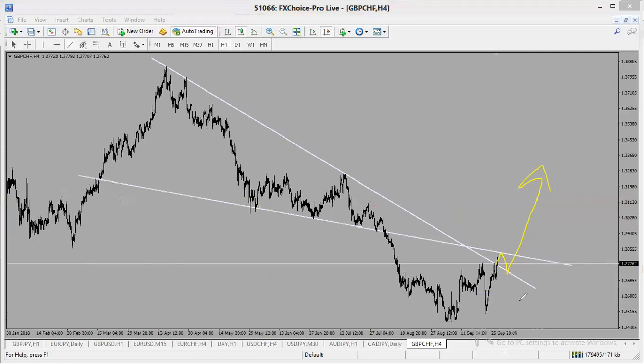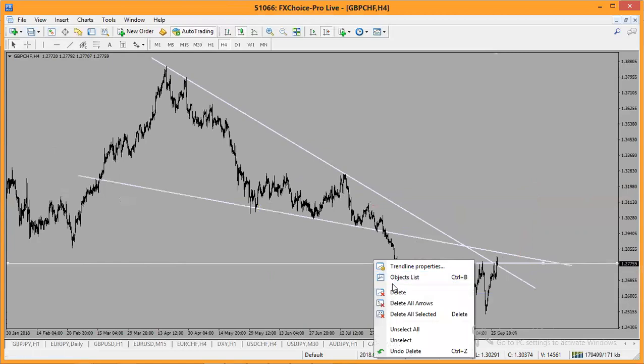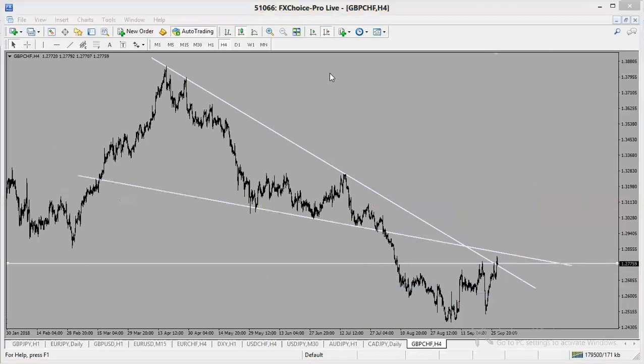Another thing, if you check, I see a head and shoulders. Yes, it's skewed, a weird head and shoulders as well. I can see it here also, which also shows the significance of that level. Henceforth, that's what I'm saying. Let's just wait and see how the market reacts here.